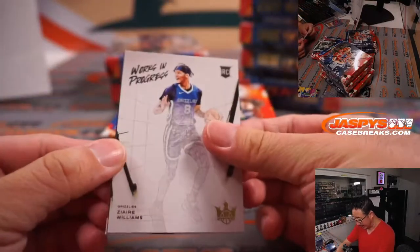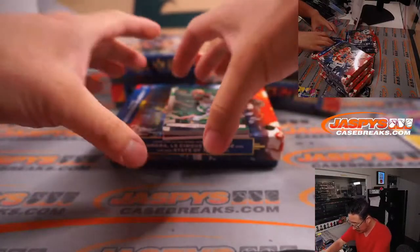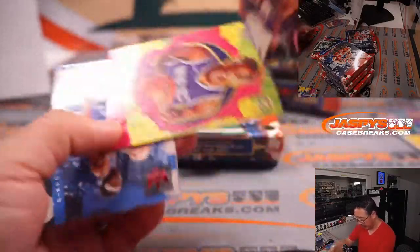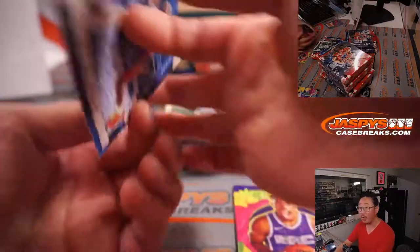Works in Progress, Jaylen Williams, and their second year LaMelo. Caris LeVert, Trae Young, Josh Christopher, Davion Mitchell rookie card, and Jerami Grant to 149.